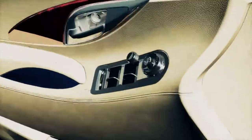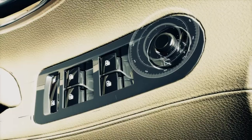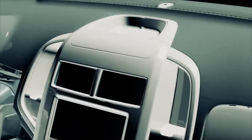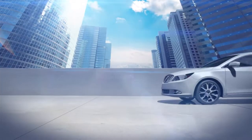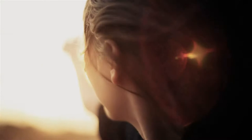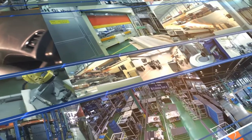This line of thinking has brought us to transform ourselves to become the total interior master that prioritizes the needs of consumers beyond a mere auto parts manufacturer. SH Global aspires to make car interiors that will leave a lasting, favorable impression on people while touching their hearts in the process.